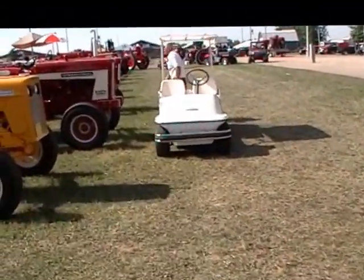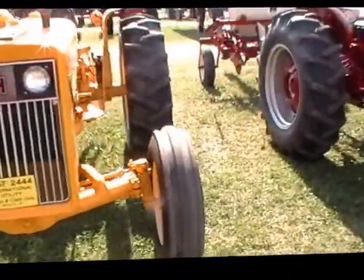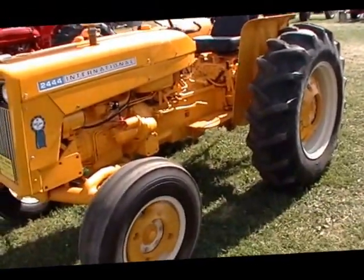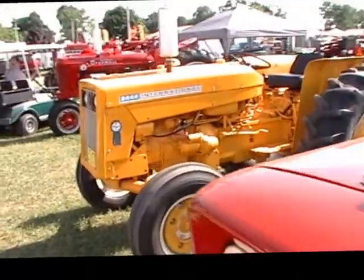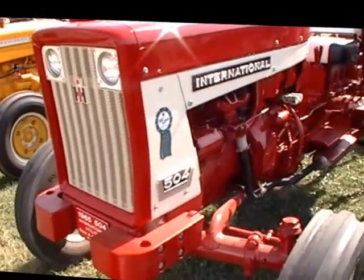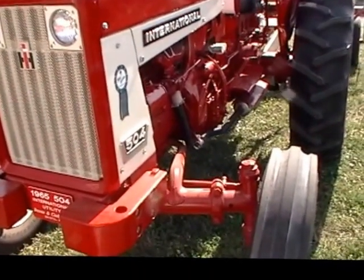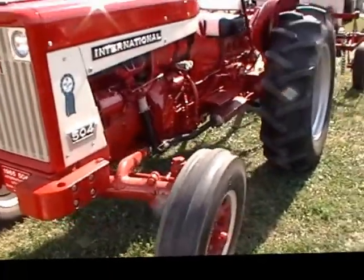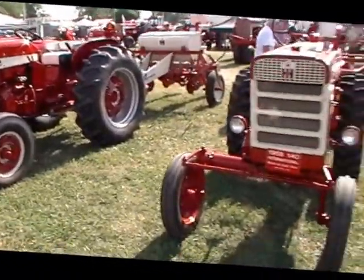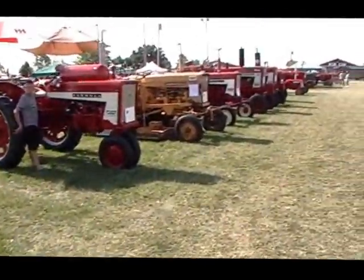Wander on up. This is really beautiful, this 67 2444 industrial. It's gorgeous. And our 1965 504 utility. Bernie and Cindy Gross. A whole bunch of Grosses back in Michigan. Very nice. 58 140. I want to sit on one tractor. Gorgeous tractors. Gorgeous tractors.